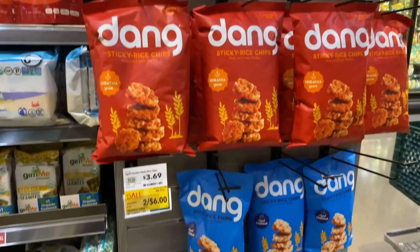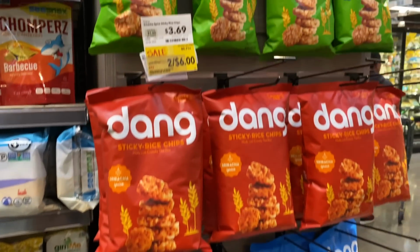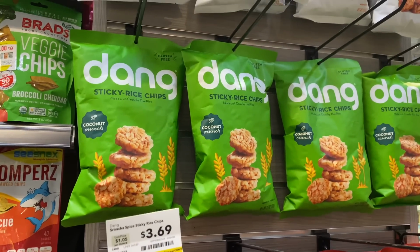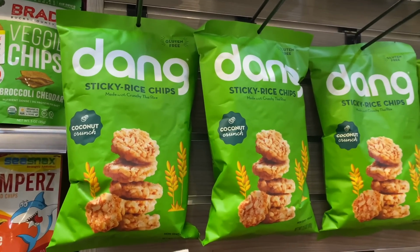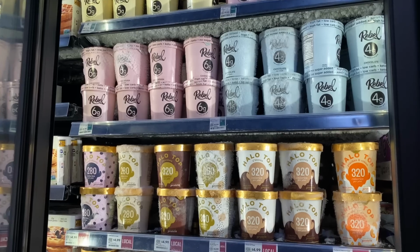These are another crunchy snack that I love to get that they only have at Whole Foods that I've found. I love the coconut one. It's a very subtle coconut flavor, but wow, these are so good.